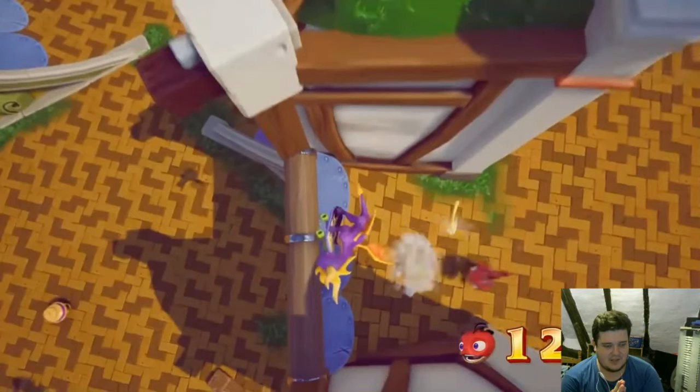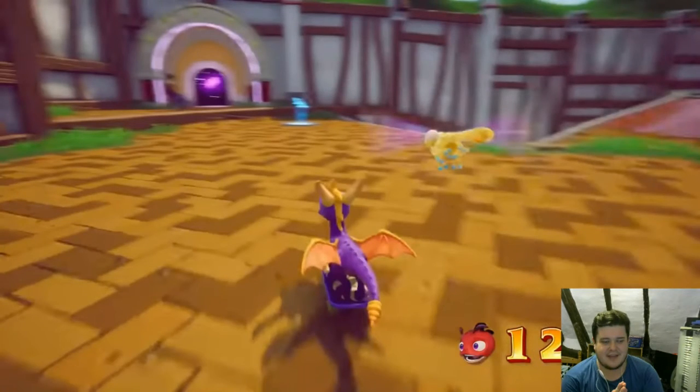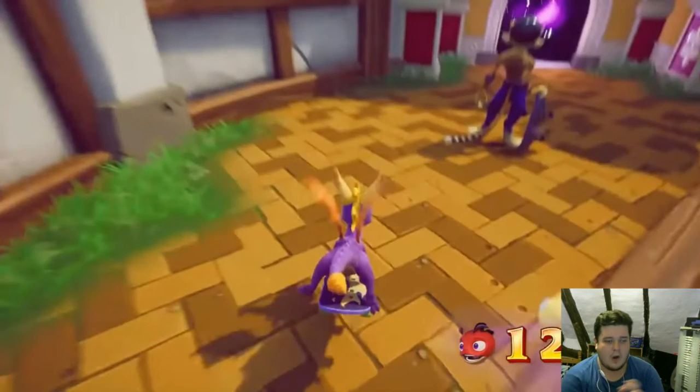Oh, there was no falling sound that time. But there's a little... What? Oh, let's actually stop here. I'm going to replay that, because the portal looks absolutely fantastic.